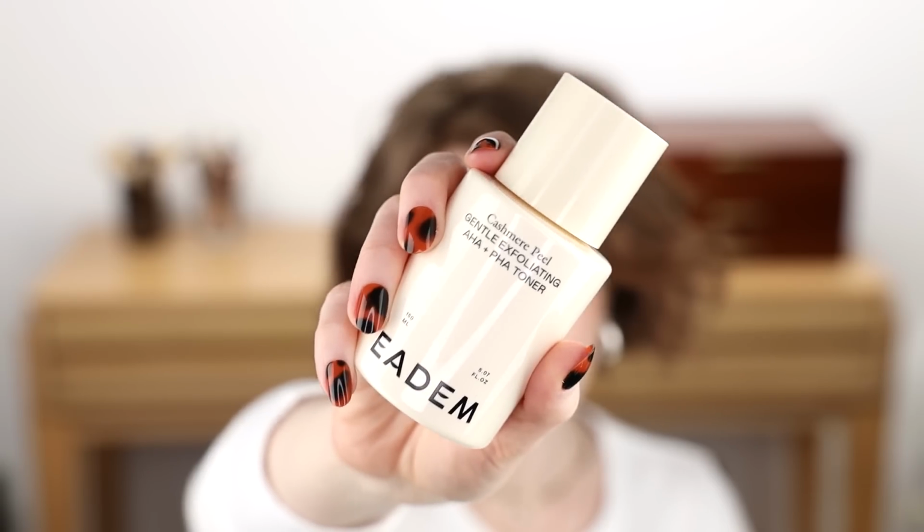This one from Edam, I haven't really gotten into. I've only used it once or twice. It's much more intensive, right? This is AHA PHA toner. Actually, its intentions are more intensive, but I found this to be very gentle the times I used it. It didn't irritate my skin at all. I really am enthusiastic about continuing to use it.